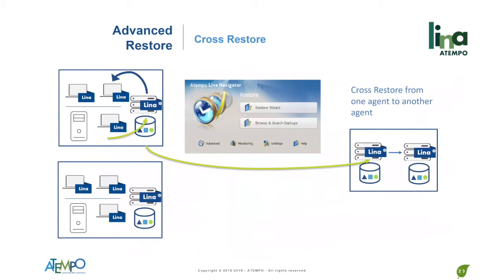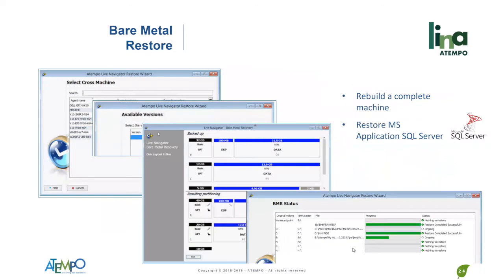You can perform cross-restore. So you can, first of all, restore on your machine files that were backed up on a different one. Secondly, you can trigger the restore on a distant machine of files that were either backed up on that machine or on a different one. And finally, you can also restore files from an alternate server. If you have performed a replication, for instance, and the primary server is not available, you will be able to restore your files from the secondary one.